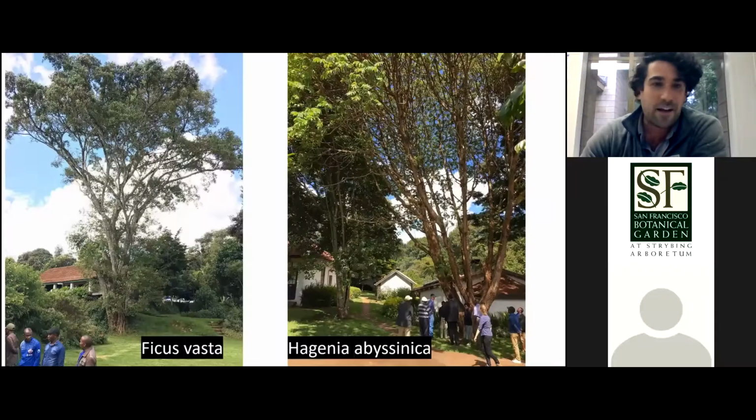Other beautiful trees on the site: Ficus vasta, a type of fig, which is native from the Jordan Valley all the way down through East Africa. And Hagenia abyssinica, this tree on the right, which was only maybe 15 feet tall when I visited, and has grown so much. I remember that tree specifically. Later in my talk, I'll show you what those look like in the wild. This is a really cool species in the Rosaceae family, and it's monotypic and only occurs in high elevations in East Africa.